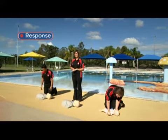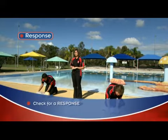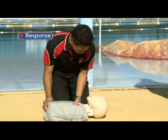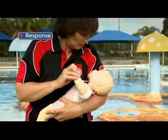Response. Check for a response. Ask the child their name or ask them to squeeze your hand if they can hear you. An infant under the age of 12 months is unable to do this. Check to see if they are crying or responding in any way.